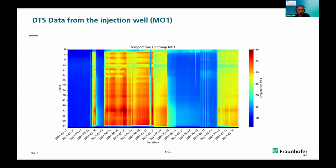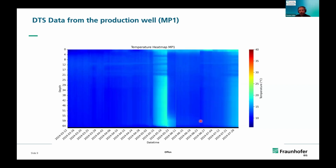We also have DTS cables installed in our wells, and this gives us a nice vertical profile of the heat injection over time. We can also see some parts where we had downtime, maintenance, and also some parts where, based on vacation times, we had to shut down the plant. We can also see some fluctuating parts, which indicate that the concentrated solar power plant is in operation. And then on the next slide, you can also see from the production well that in May we had a thermal breakthrough of the temperatures. So that is indicated around here.